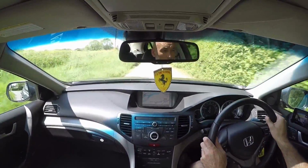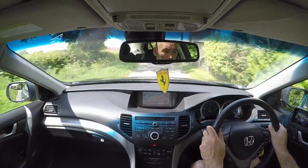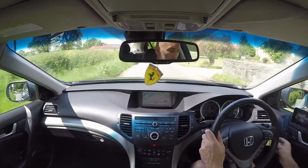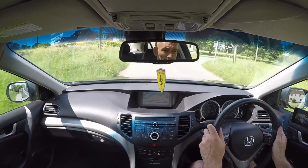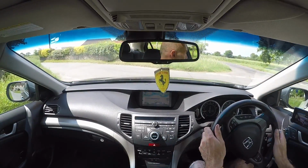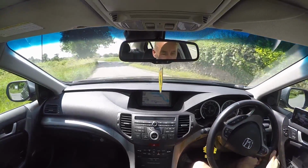Right, this is a quick road test for a Honda Accord. This is the 2.4 EX automatic car. This particular one's registered HN58AEP, and its mileage currently is 59,268 as recorded and showing at the moment.